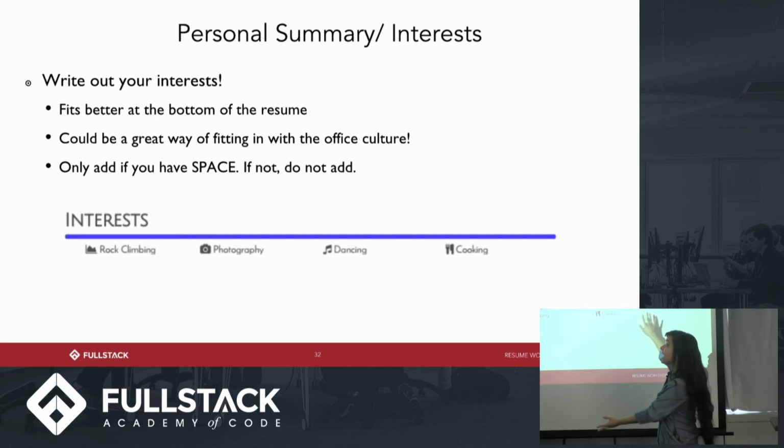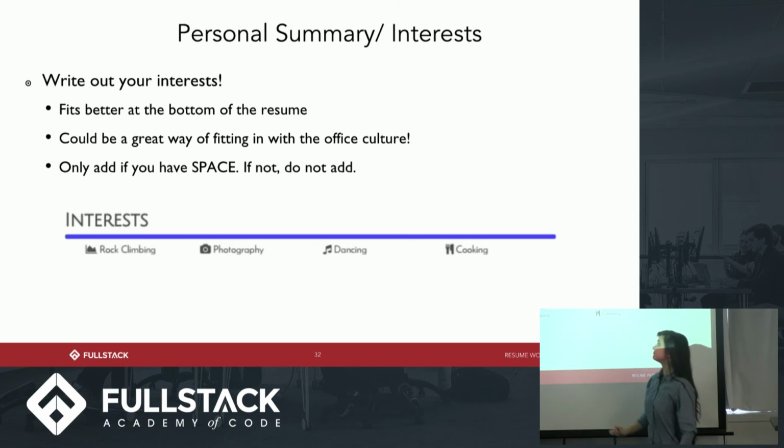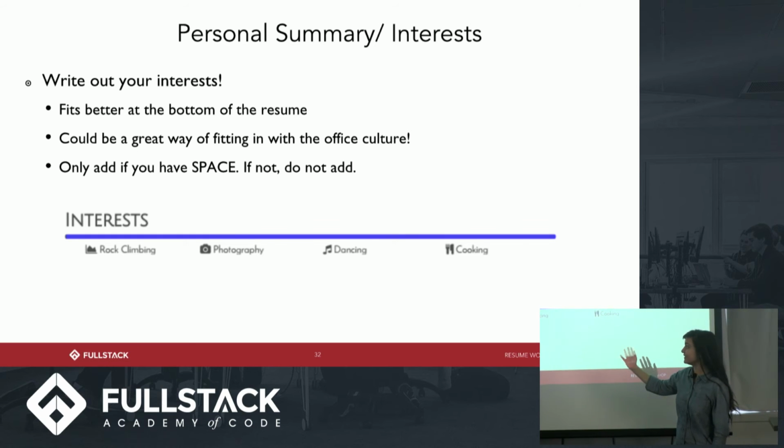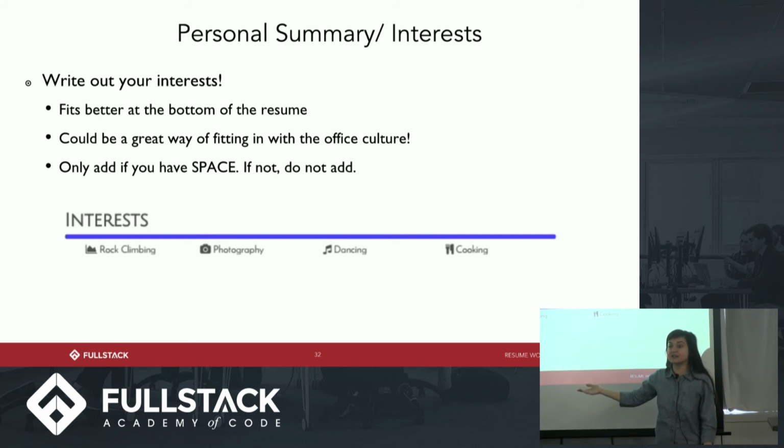Do not add. If I get a resume with one line of personal interest on the other page, I am going to forgive you, but I will be saying the same thing I'm saying now, right? If you're trying to fill out the page, add it. If you're already at capacity, do not add. And this is nice. You don't have to have a blue bar, but if you're designy, sure. But you can also just write it out linear.